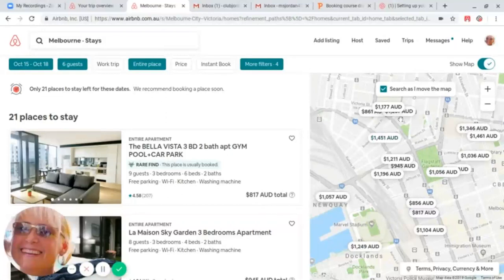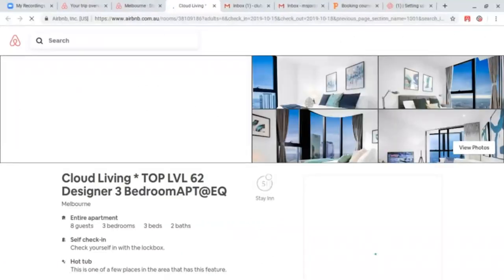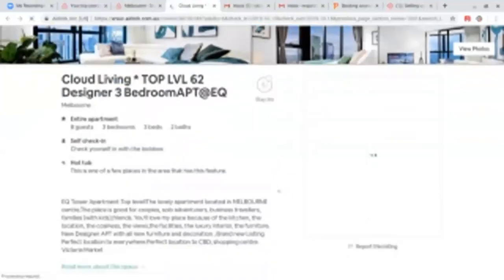Now here are your pricing. So if you come over here and you think, well, that seems like a great price, you can click on that. That property will come up, and then you can start clicking away. This is obviously managed by a management company called the Stay In. All right, it's not a person's name. Design of apartment. It gives you a bit of a description. Please make sure you read all these, okay? It's got a hot tub. Well, that's quite nice.